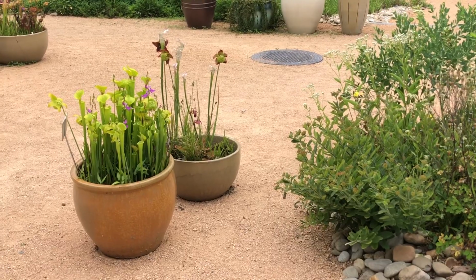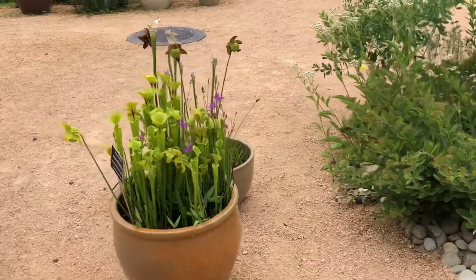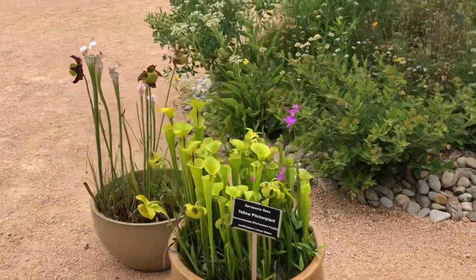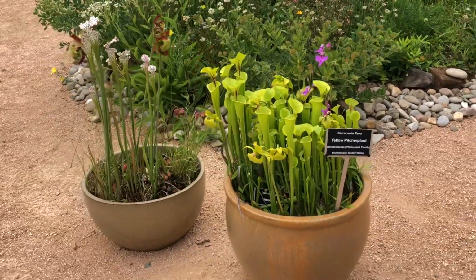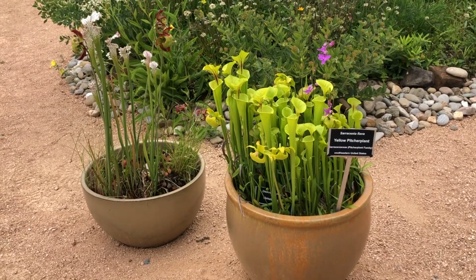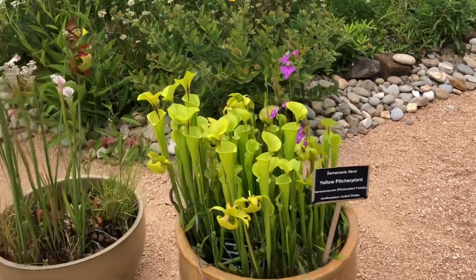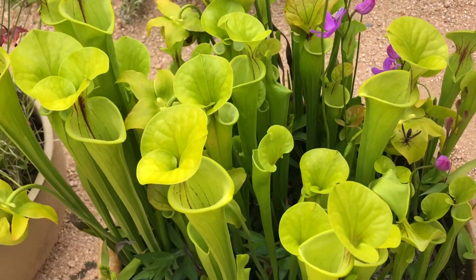So NCBG just had their Carolina Moonlight virtual party on Saturday, and it was a fantastic hour-and-a-half discussion of growing carnivorous plants, and I'm really excited to see their carnivorous plants in bloom. I've tried to recreate these containers at my house, and hopefully by next year mine will look as good as theirs do. They're such dynamic and interesting things.